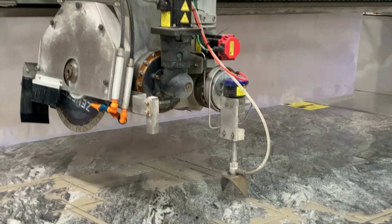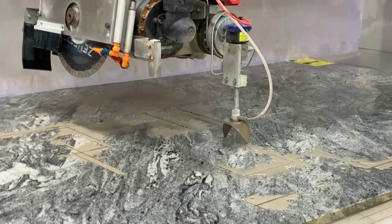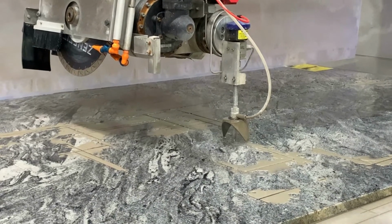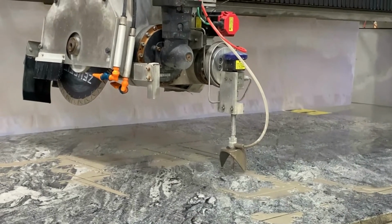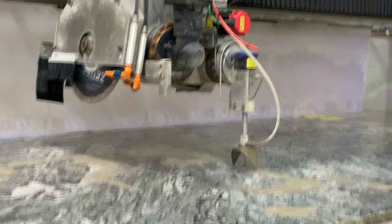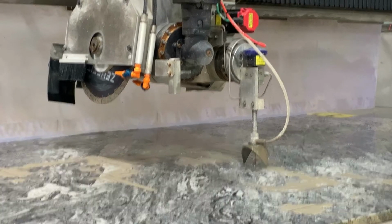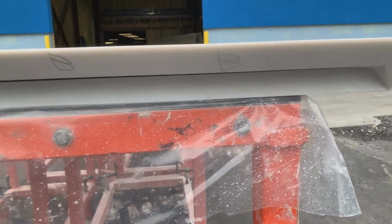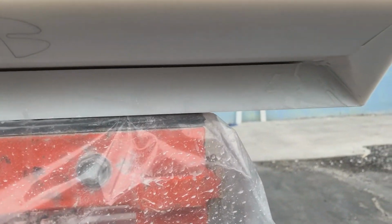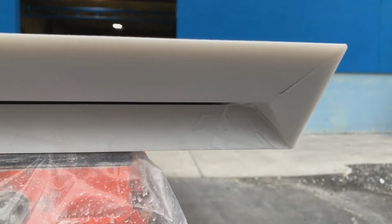Our industry has changed. We're going into doing a lot more porcelain materials, Dekton, a lot of materials that are really hard to cut with a saw blade. And that's where the water jet comes into play. But again, I'll go back to say, it's very important to make sure that you're not just buying any SawJet. You're making sure that you're buying a SawJet that is accurate and can make these cuts very precisely.